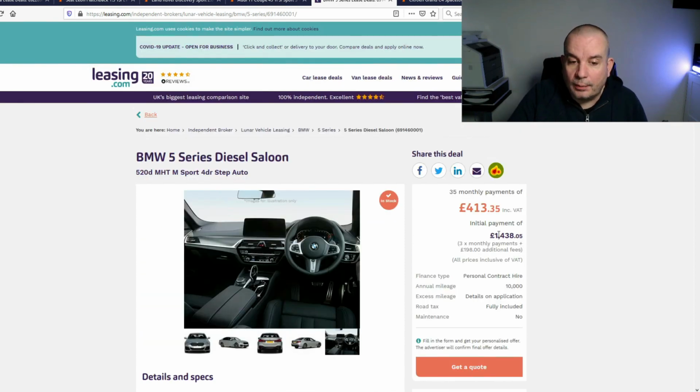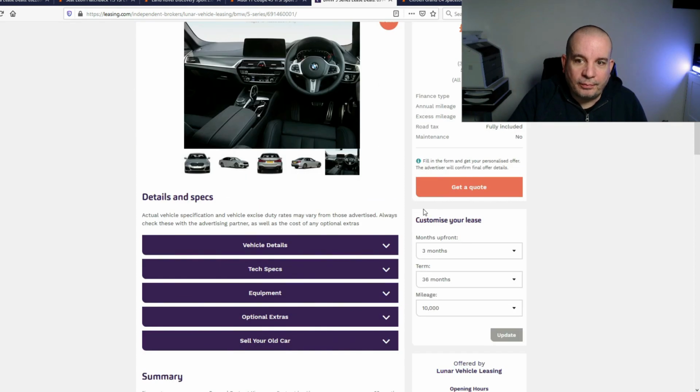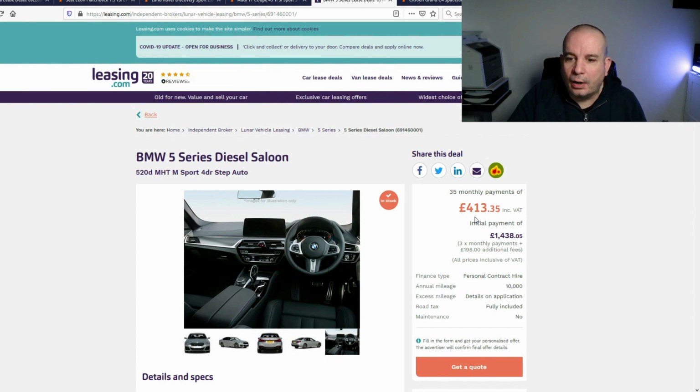So it's not a cheap car by any means, but for a brand new 43 grand car, I think that's fairly decent value. I don't think anyone can grumble with that too much. So that's a very, very nice car. Okay, on to the next.